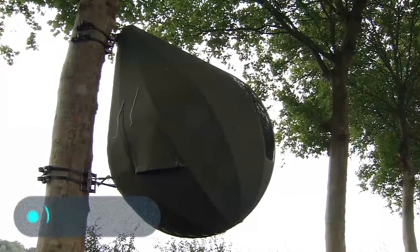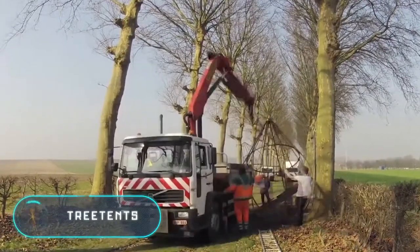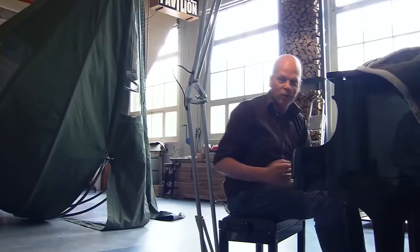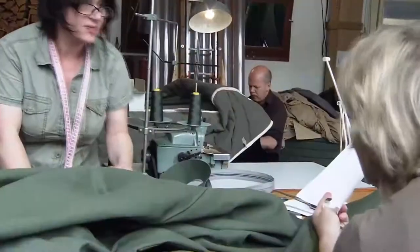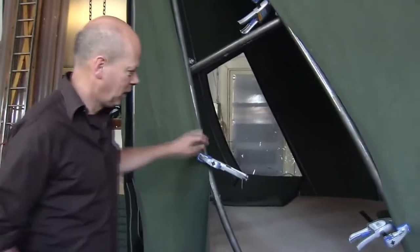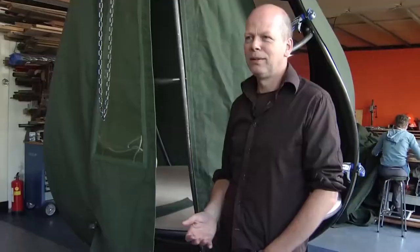Tree tents. The modern market offers a wide variety of tents that are easy to install in any tree. But have you ever wondered where it all started? The project that you see on the screen right now was designed 22 years ago. The Dutch artist and sculptor Dre Wapenaar created it especially for a group of English activists.